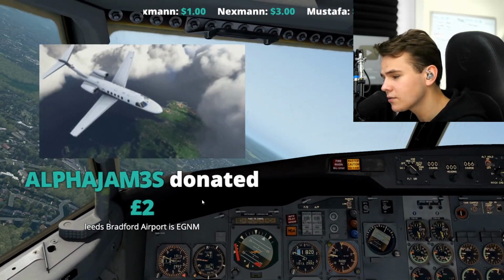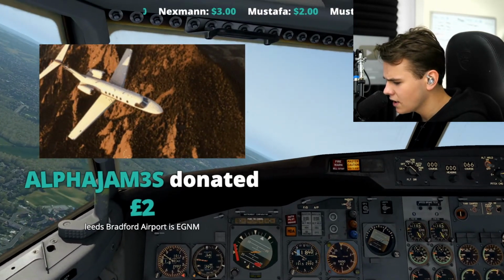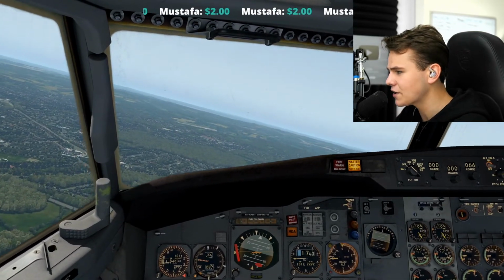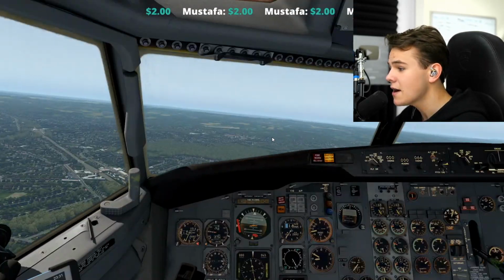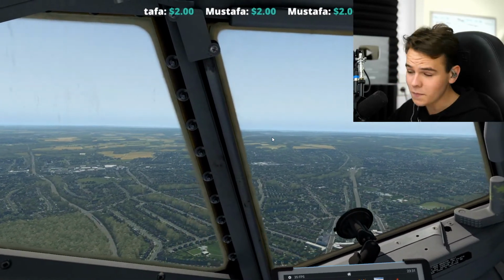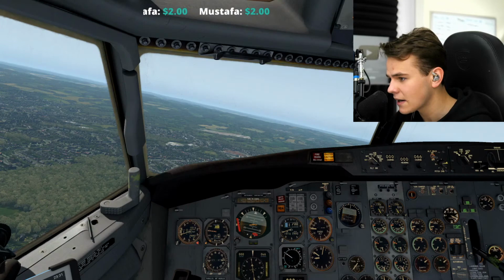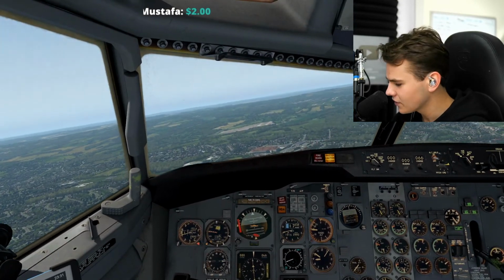Okay, so the runway's right here. We should probably slow down, actually, if I'm being honest. What's up, Alpha Jams? Leeds Bradford is EGNM. EGNM is copied. We're going to fly there after flying to Biggin Hill, because that one also has a quite short runway, as you can clearly tell. It's right in front of us, which is exactly our point. And really, I just love flying here through England because I have this Orbx scenery installed, and doesn't this look absolutely beautiful? Honestly, I think this is one of the most beautiful sceneries out there for X-Plane. And we have our runway down here, so let's come in for that.